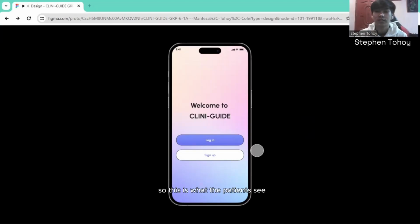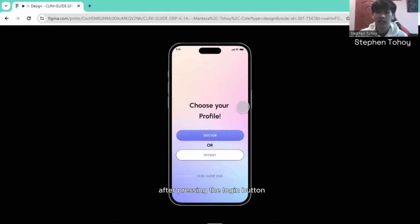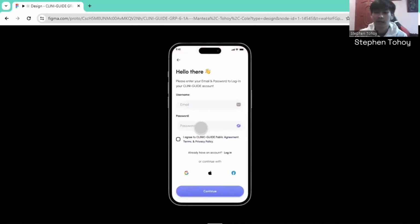So this is what the patients see when they open the application, for them to register and log in. They just need to click the login button. After pressing the login button, the user should choose their profile. But in this case, as I am reporting for the patient's interface, we will press the patient button. The next step is to complete their account profile information, then press continue.